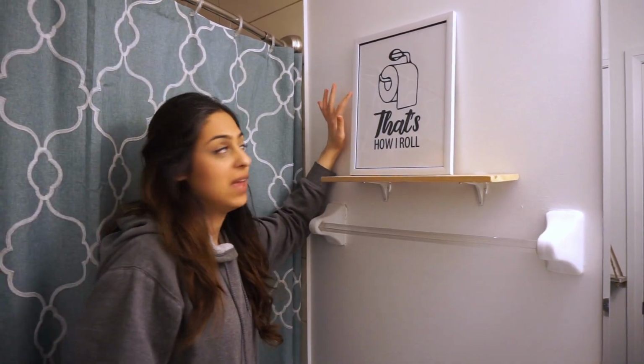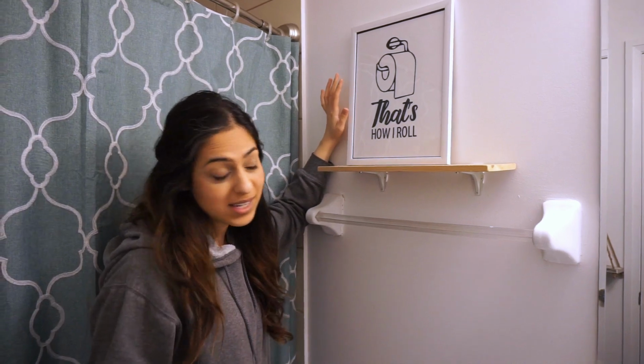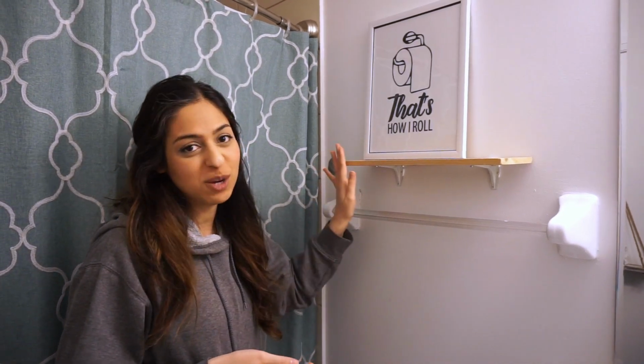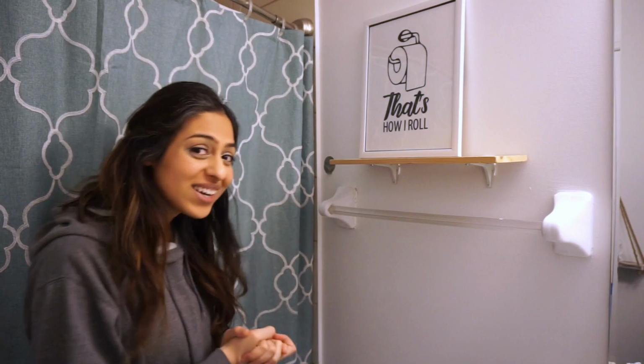So I made this frame at home using my Cricut because I have it, and I did make a DIY video on it, so if you're interested, definitely check it out. I just thought it was so much cheaper for me to do this at home rather than placing an order online, and look at how great it turned out.